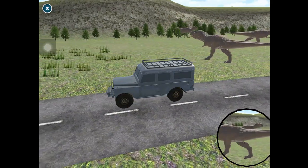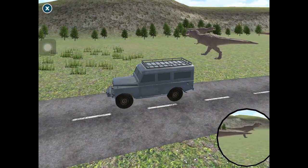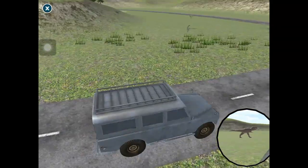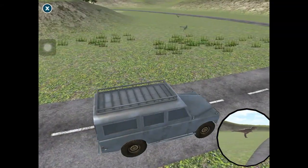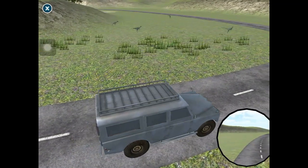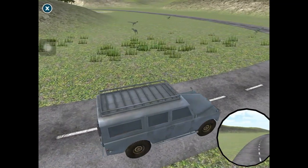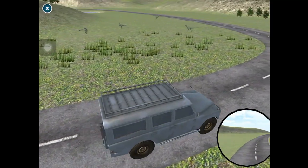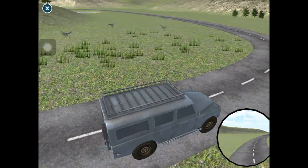Its massive jaw allowed it to eat up to 500 pounds of meat in one bite. Tyrannosaurus Rex lived throughout what is now western North America, approximately 85 to 65 million years ago. During the late Cretaceous period, it measured up to 40 feet in length, 20 feet in height, and weighed about 3,900 pounds.